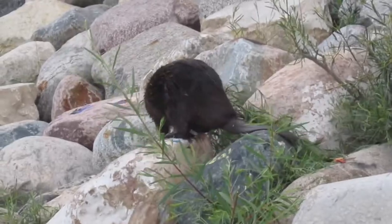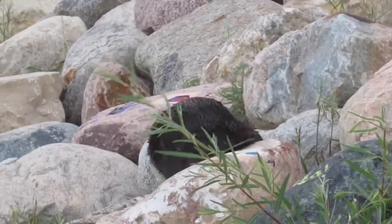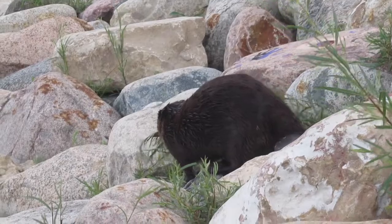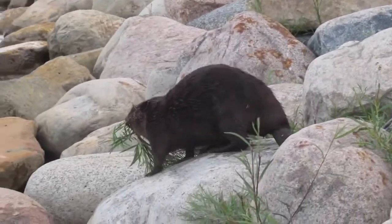And you can see as he or she moves around the rocks, she reaches with her paws trying to find the next rock. Sometimes they awkwardly move from one to the next, but it's really just a cool sight to watch.